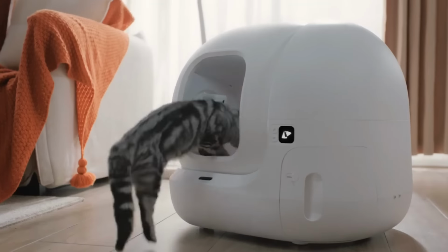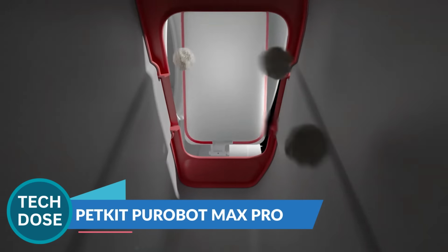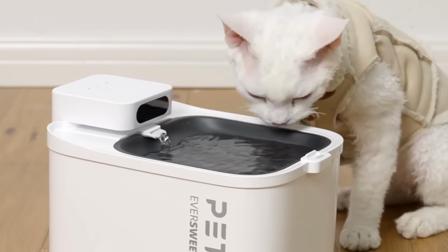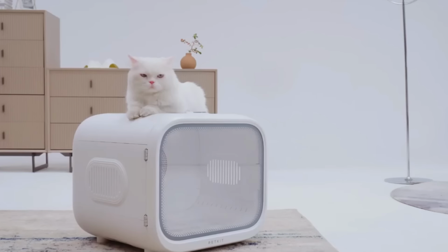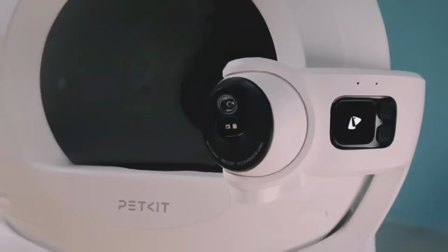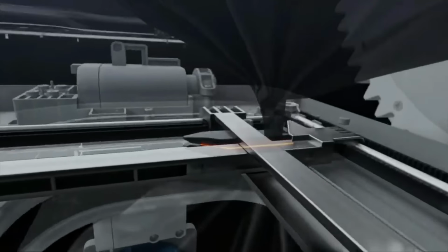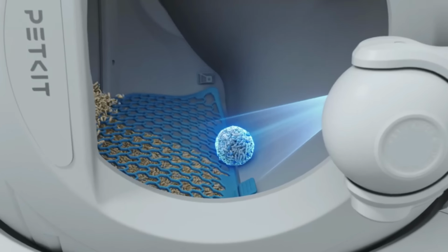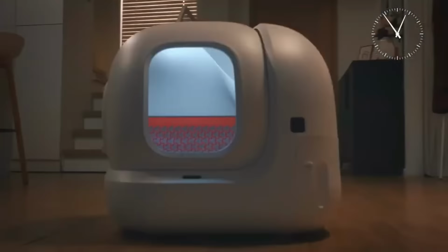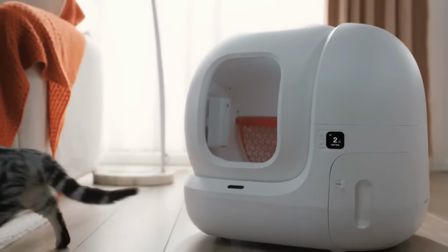Meet the PETKIT PUROBOT Max Pro, an AI-powered litter box built to give your cat royal treatment and keep your home odor-free. With dual AI cameras, real-time health tracking, and advanced deodorization, it's more than just self-cleaning, it's self-thinking. It detects when your cat enters, auto-cleans right after, and even tracks usage habits via app. Whisper quiet, fully enclosed, and packed with smart tech. This is the future of litter care.